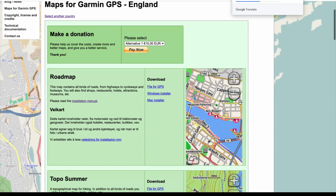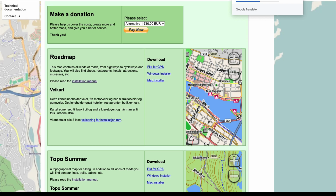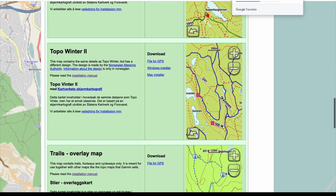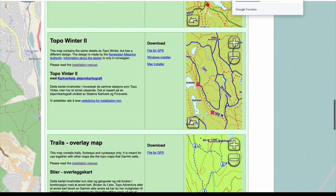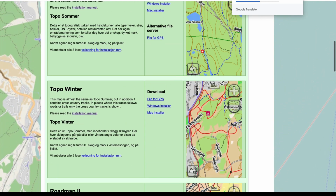You can donate, but you can also have certain maps downloaded, be it road map, Topo summer, Topo winter, road map 2, summer 2, and Topo winter 2, and some trail overlay and cross-country maps. So this is all free to use, and here you see some examples of how it may look.